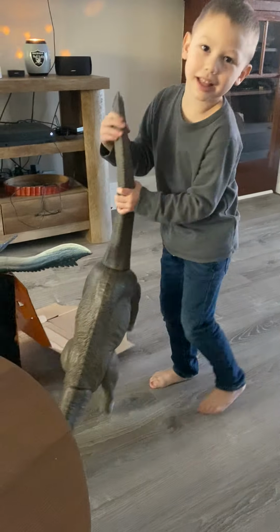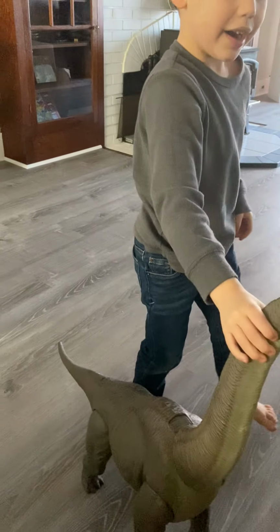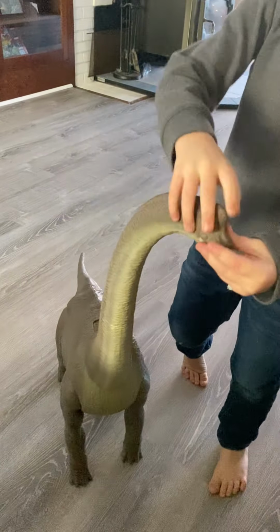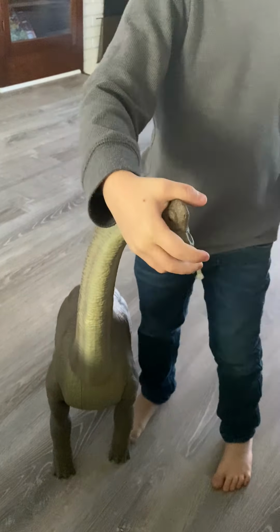Excellent. Now this huge one is Brachiosaurus. Brachiosaurus is the biggest dinosaur. I thought it was Apatosaurus or Argentinosaurus. Am I wrong? Yep, it's Brachiosaurus. Okay. And it can open its mouth. His teeth look kind of sharp. Is he a carnivore? Nope, he's a herbivore. That's why he has sharp teeth, for grinding plants. Okay. He's big. Yep, because he can stomp on carnivores when they attack.